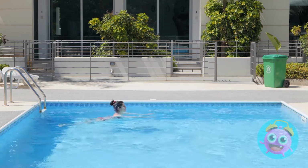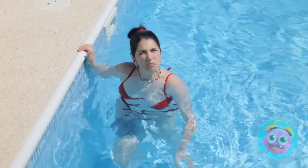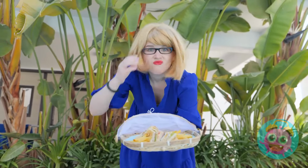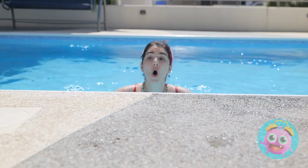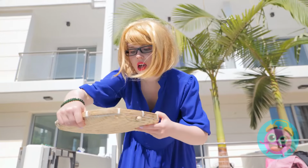This is so nice! I've got the pool all to myself! Hey, honey. I made you some food. I'm not hungry. But it's your favorite. I don't want it. Just a little bite. I made it especially for you! No! Let me swim! I can do this all day! Phew! That was a tough swim! Seriously? Just try it! Go away! You didn't! That might have been a mistake.